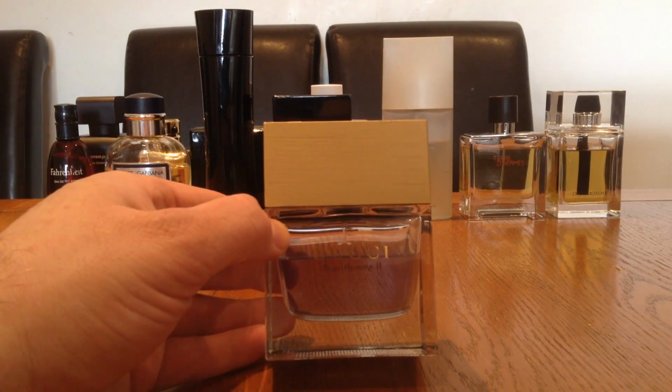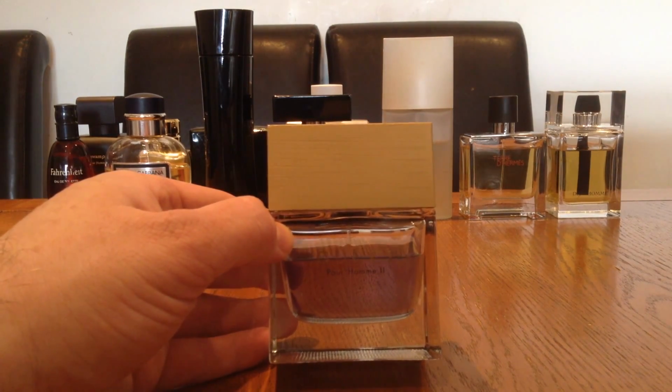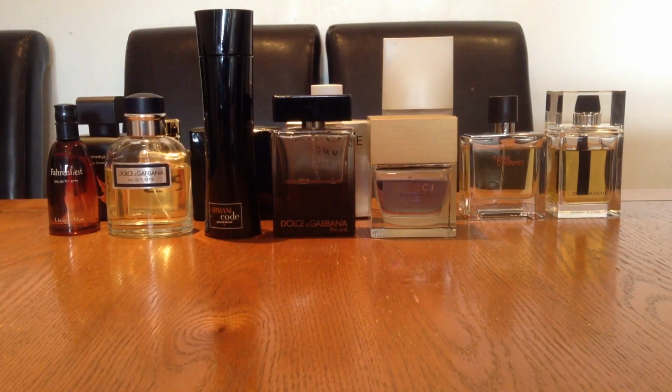But this one, it's got a lot of myrrh in here, but it's dominated by tea, violet leaf and cinnamon, and it's a very, very calming fragrance, I find. A lot of people complain about performance on that one, but actually for me it's above average. Lasts a long time and I can smell it all day, so I've got no complaints with performance on that.